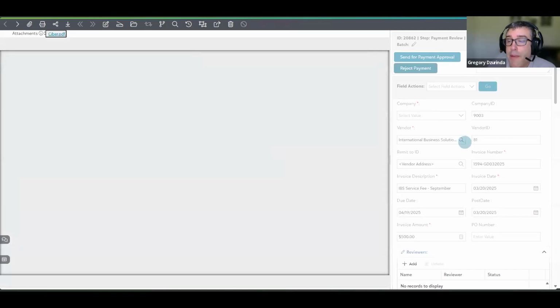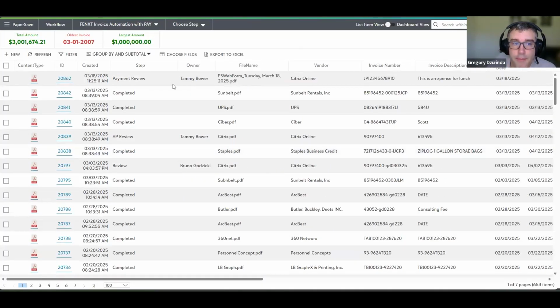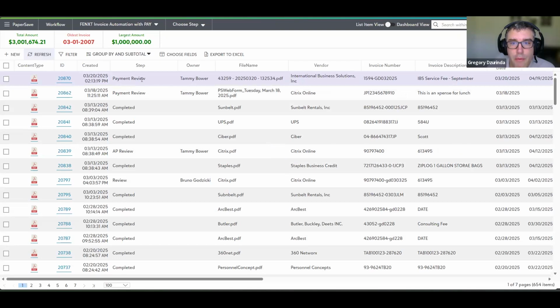And at that point, we're going to make a live call to your ERP to create that invoice. So there are no exports or imports happening. We are directly connected to your ERP to do that data entry. We'll give that just a couple seconds here for that to come back to us. And it should come back to a payment review step.